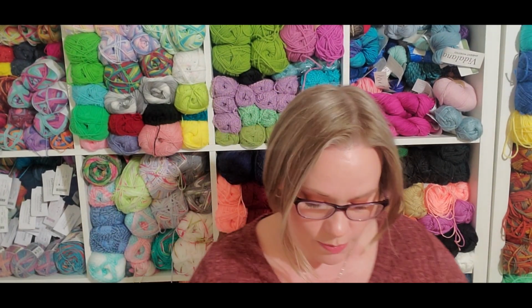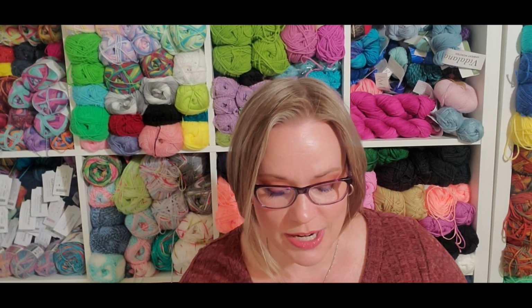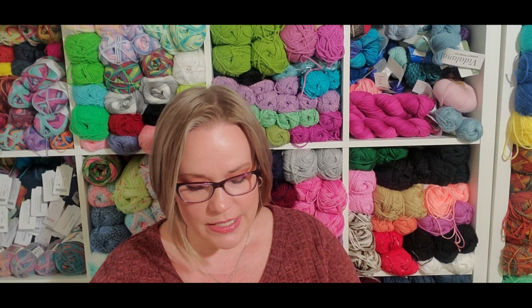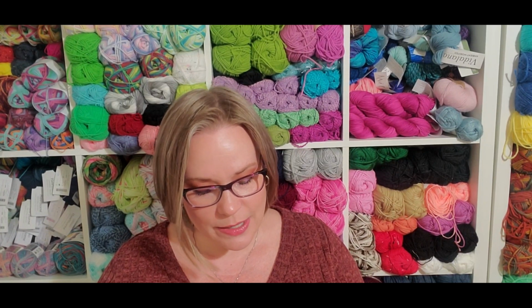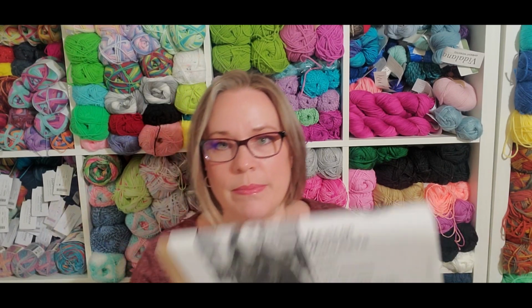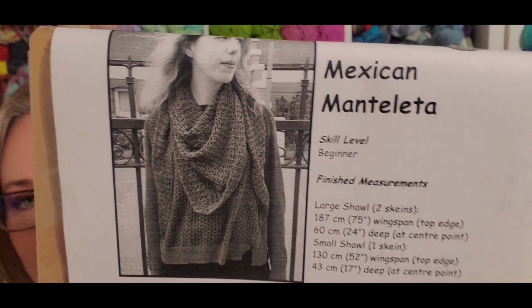Oh, and the pattern that I'm working on is the Mexican Mentaleta by Entrelac Cat. Sorry, I'm trying to not wiggle my screen too much, but I got lots going on. I printed it in black and white, so I don't know how much you can see. There's the center section, which I've already done, and then it actually changes directions for the outer V. And that's where I'm trying to do the setup row. That's where I am.